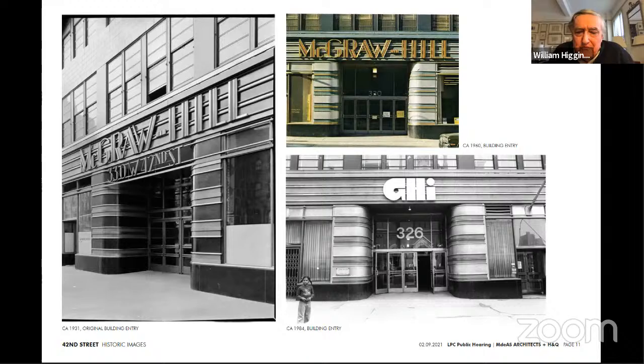The address has moved around again, up to the transom. And there you can see more clearly that the doors and the transom system have changed. So there's been this history of change and varying ways of expressing the identity of the building at the main entrance. Next.